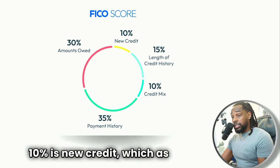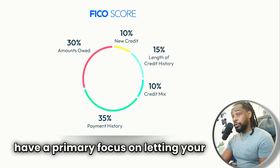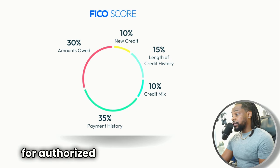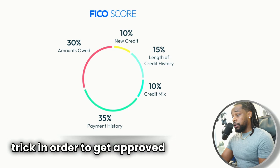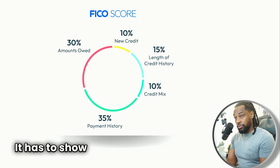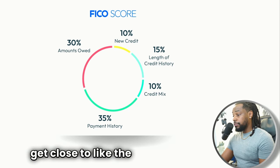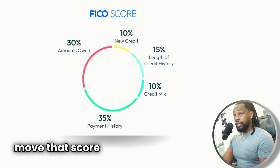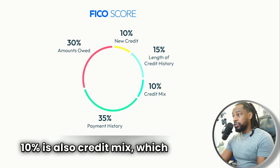10% is new credit, which as you can see is not very big. And I think that would let you know you should have a primary focus on letting your credit score age. I did a video on trade lines for authorized users a while back, even though that was a good little trick in order to get approved for auto loans. The main thing is you need to let your credit score age. You need to season it. It has to show that you've had this for a while. That will end up helping you when you get close to the 780 range. One of the only things that'll really move that score is going to be credit age. So you definitely want to make sure that you do that. 10% is also credit mix, which is the lowest as well.